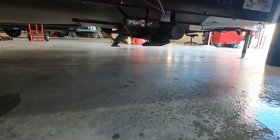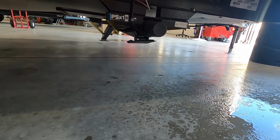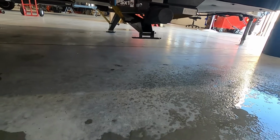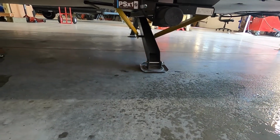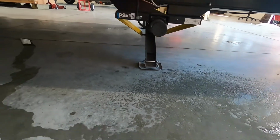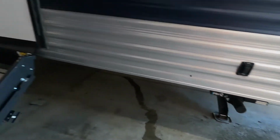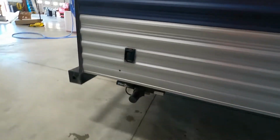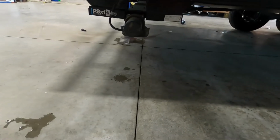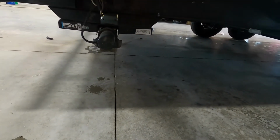As you see, sometimes one side will run down before the other. Sometimes they run down together. They pretty much have a mind of their own, but you're only going to want to run them down until it starts to feel like it's going to lift the unit. Remember, our unit's already level. All we want to do at this point is stabilize it. At this point, again, come to the rear, run these down.